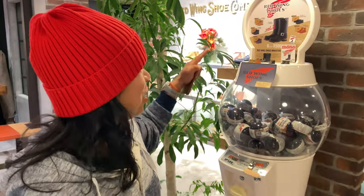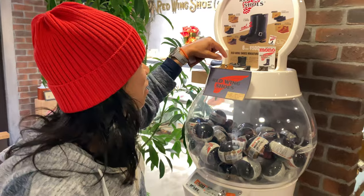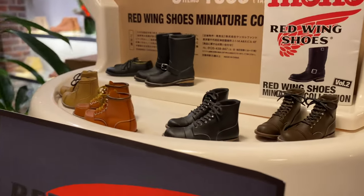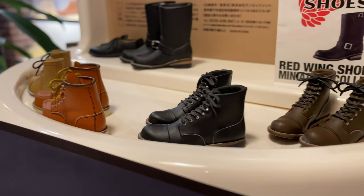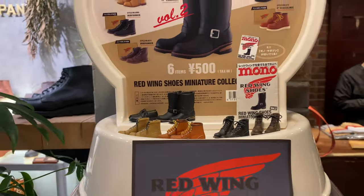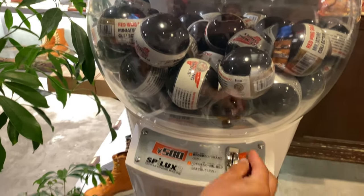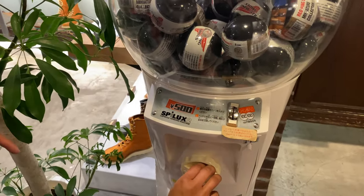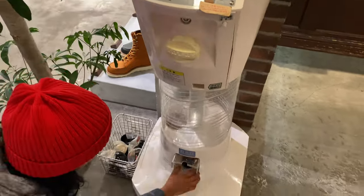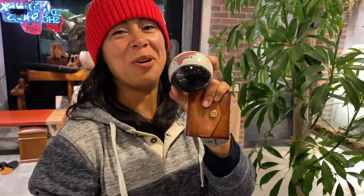Guys, they have this machine here. It's a coin-operated machine. You know that collection they released with the little baby boots? Look at how cute they are. I didn't know that it is inside of a machine that you put coins in. So I already put a few coins. I'm gonna see which one I get. This is so exciting. I don't know what I got, but I'll show you guys shortly.